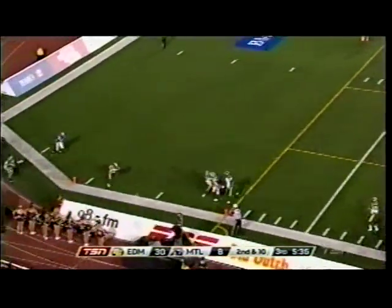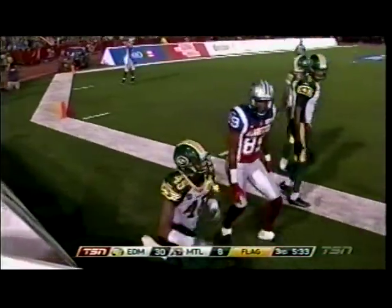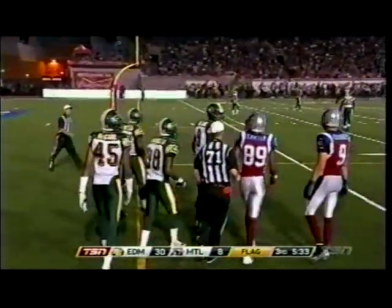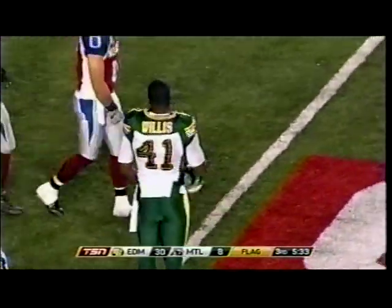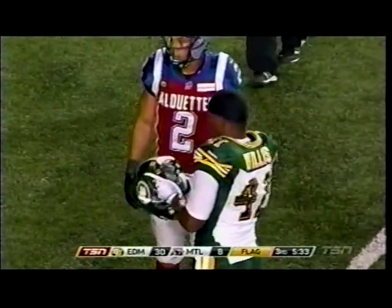Second down. Willis had his helmet torn off, and the pass is incomplete in the end zone. There's a flag down in the defensive backfield. This has got to be against Edmonton because Willis's bonnet is lying down at about the 30-yard line. Illegal block, hands to the face, Montreal, number 54. That penalty's declined. Third down.